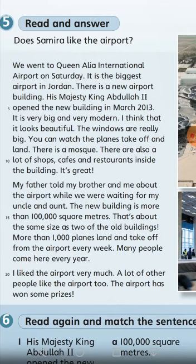Move to the second paragraph. They were waiting for their uncle and aunt in the airport. Now they are talking about the size of the new building. It's about 100,000 square meters. More than 1,000 planes land and take off from the airport every week. Many people come here every year. Finally, Samira said, I like the airport very much. A lot of other people like the airport too.